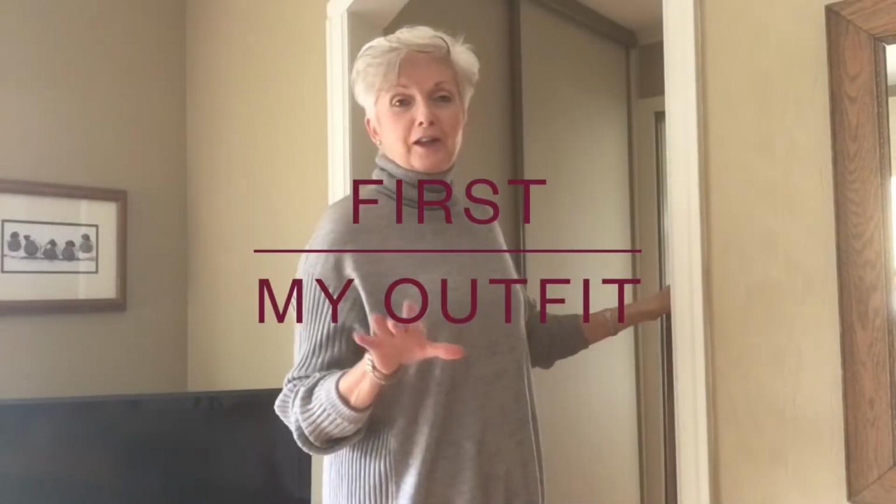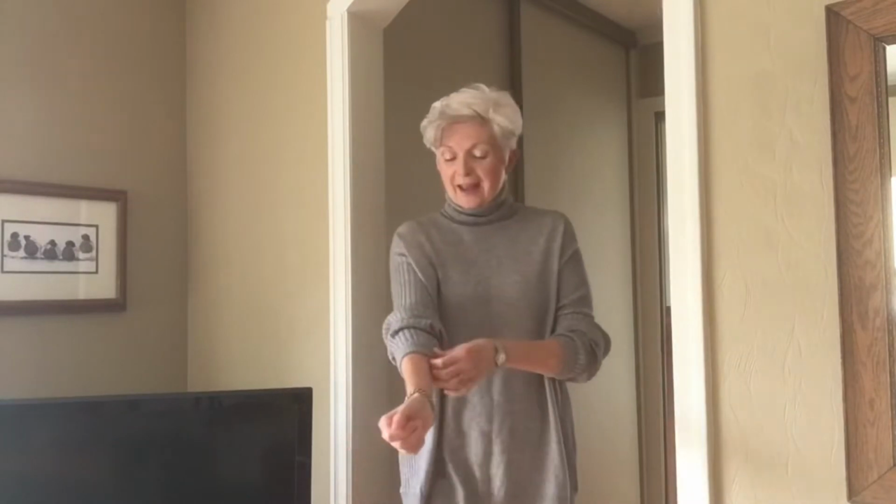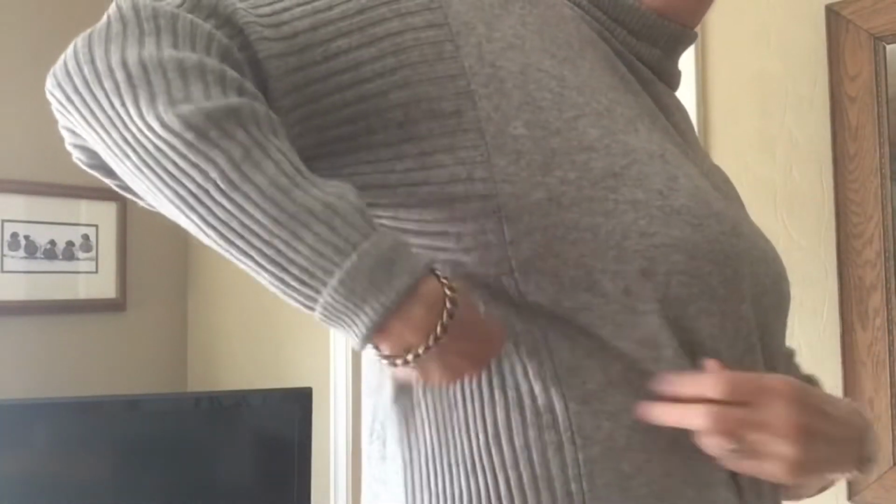Okay, before we get started, I want to just tell you what I'm wearing. This Vince very light wool turtleneck sweater that I bought in 2014. The thing that I really like about this sweater is it's long. It's really long. And it has really nice ribbing on the arms, and then this wide ribbed panel down the side. So it's a really plain sweater with just that little bit of detailing, which is kind of how I like things. I don't like sweaters to be all gussied up.